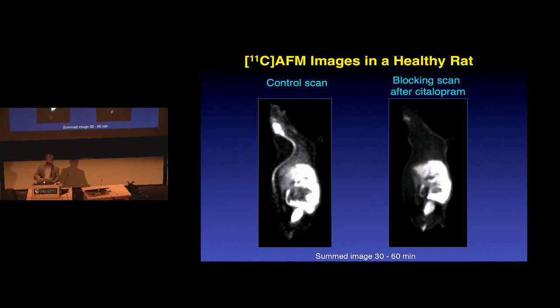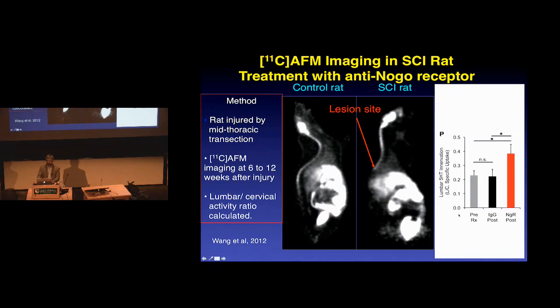Is it a specific binding? So you give a drug. You give citalopram, an SSRI, and it's gone, and you wipe it out in the same animal. You do that on the same day in the same animal. So you have a specific ligand. Now let's take it to an animal model where we've lesioned it. And now when we lesion the animal, you're able to show that you lose the serotonergic fibers beyond it.